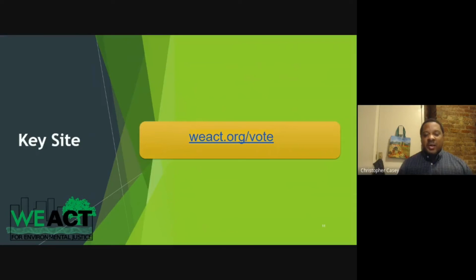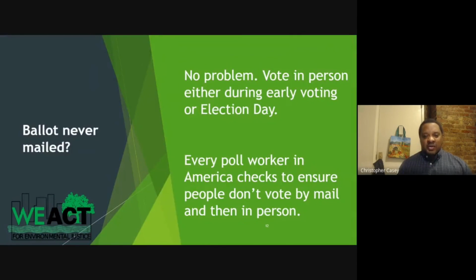I want to be clear, if you have any questions about any of this, again, go to our WeAct site where you can find some information. But I wanted to go over something very briefly with everyone, and that is, what if you don't receive your ballot in the mail? That's always possible, okay? Now, no problem. You can vote in person either during early voting or on election day. So if you don't get your ballot and you've applied for one and you just don't get it, you can always vote in person during early vote or on November 3rd itself on election day.